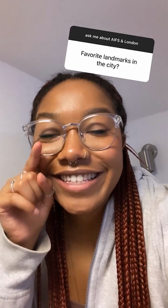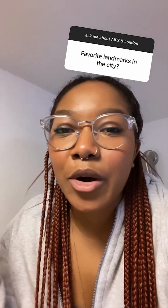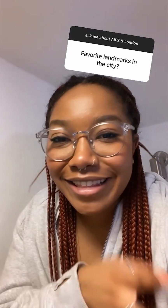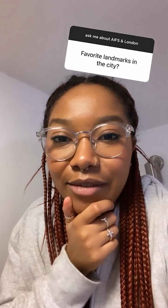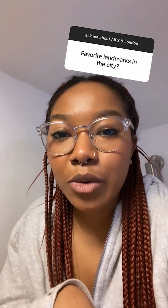Favorite landmarks in the city? I love Westminster Abbey. I love all the writing on the walls and just the actual architecture of the building. So pretty. But it's not really a landmark, but I've grown to appreciate the London look, the London architecture so much. I love the balconies and all the white buildings. It's just so cool to be surrounded by it, and it makes you feel like you're in a little movie. But yeah, other than that, obviously Big Ben, the London Eye, everything like that, I love to see. It reminds me where I am. Love the bridges. They're really cool too.